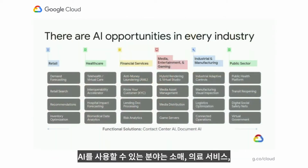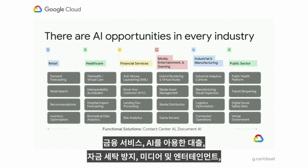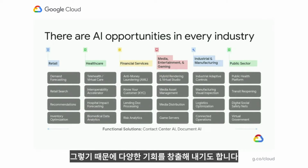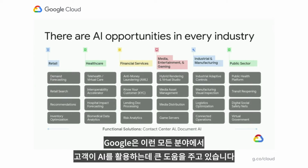AI is not limited to this business or that industry. Opportunities to use AI can be found in every vertical, whether it's retail, our capabilities in healthcare, financial services, things like lending AI or anti-money laundering, media and entertainment or industrial manufacturing with things like visual inspection capabilities, or public sector. All of these are rich with opportunities. All of these are areas that we're helping work on with AI.